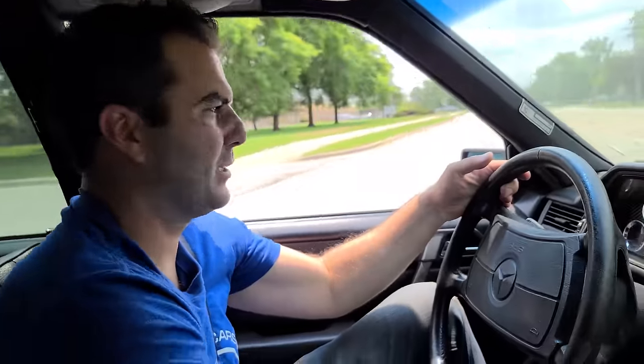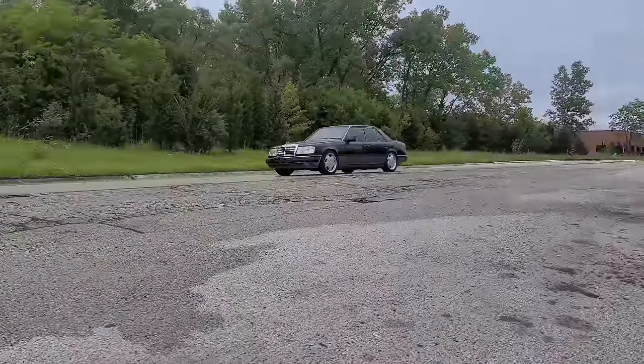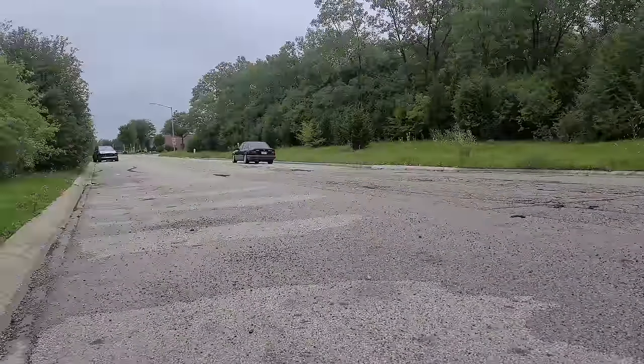Okay, this AC definitely does not work. It's hot. It does chirp them into second. It runs good, it runs good. I think that's just how the exhaust sounds at idle. It's not missing, it runs really nice. It's smooth. Doesn't shake the car, vibrate or anything, and this transmission is spot on.